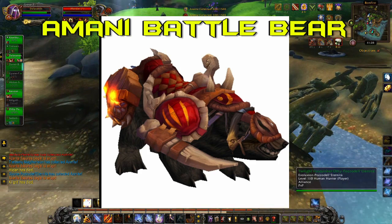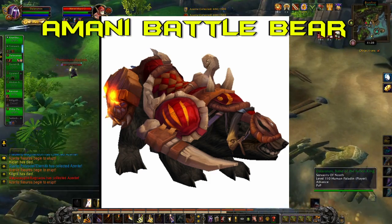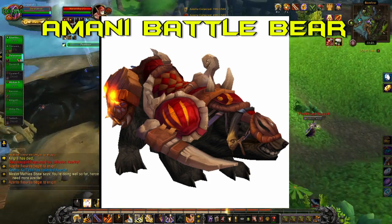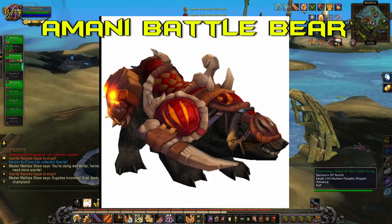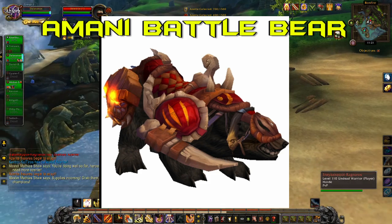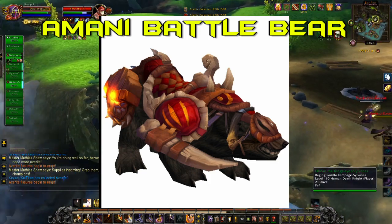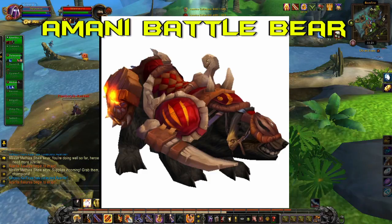Number 16 on our list is the Amani Battle Bear. This mount can be obtained from Zul'Aman from Kessha's bag at a 92% drop chance, and you can run this daily. So if you don't obtain this the first time round, you are severely unlucky, but you can always try again the next day. This mount drops after the 4th boss in the dungeon, and pretty much all you need to do is speak to Kessha and she'll come out of her cage and start destroying a load of urns. This mount will then be on the floor for you to loot.